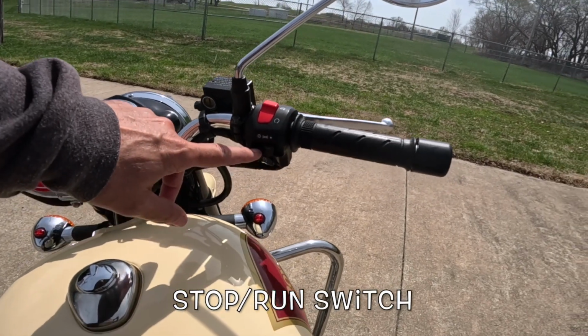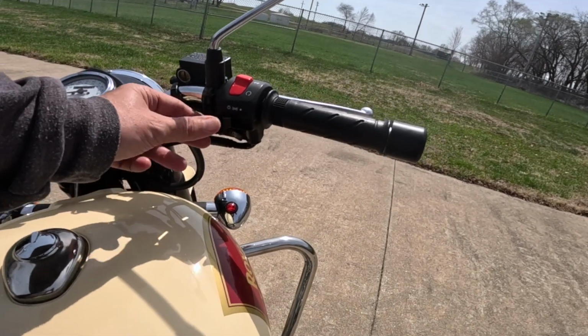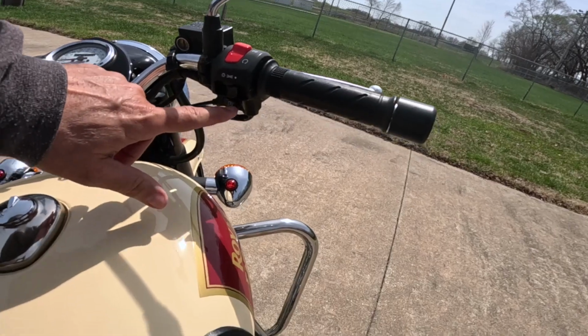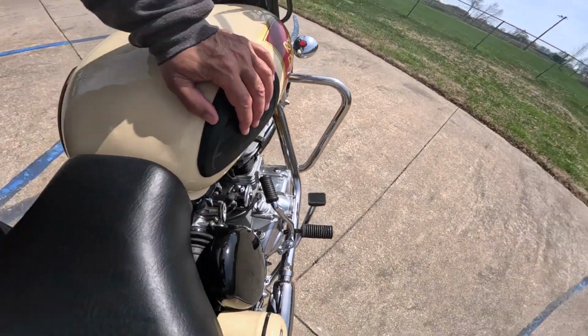I'm not sure what that is. I really don't know what that is. Maybe the hazard lights? No, it's three position. I'll have to try to find that out. And then of course down here's the start button. And there's a kickstarter right there too.